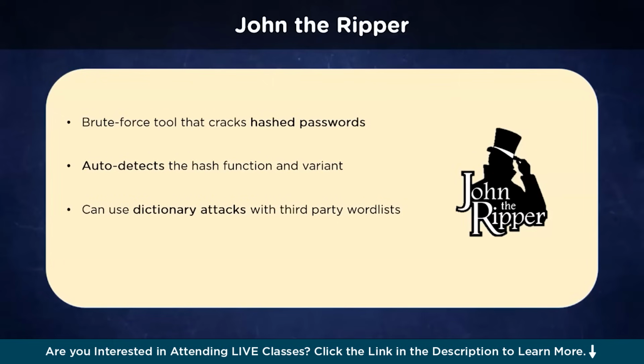Some of the key features of the tool include offering multiple modes to speed up password cracking, automatically detecting the hashing algorithm used by the passwords, and the ease of running and configuring the tool, making it a password cracking script of choice for novices and professionals alike.